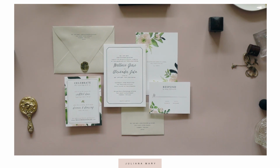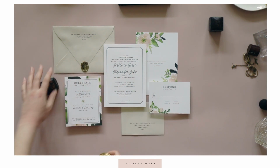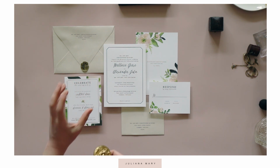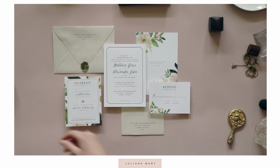Okay. And now I will add in my props. You're welcome to add in props as you go along, of course, but I like to get my main pieces laid out first because that's really what we're focusing on here is the stationery, and I want to always make sure that that's the focus.